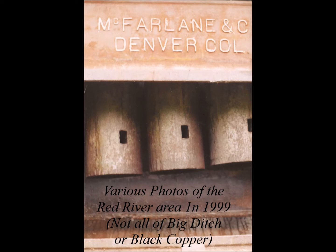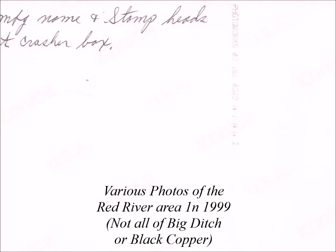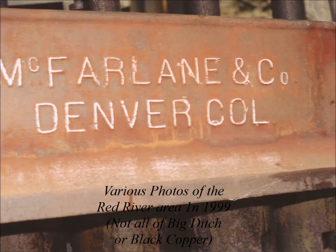The Big Ditch was built about 130 years ago. It was a water ditch designed to transfer water from the Red River watershed across the ridge into the Moreno Valley to supply the gold fields around Elizabethtown. It was built high on the mountainside by hand in a little over a year's time, over 40 miles long.